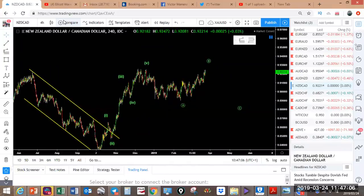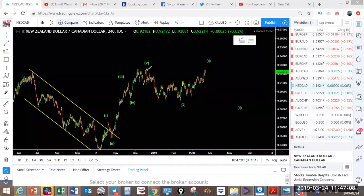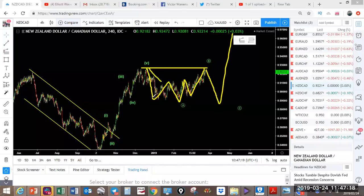This is the structure: 1, 2, 3, 4, 5 to the upside. Now we're making these 1, 2, 3 waves down, 1, 2, 3 waves up. Are we going to retest here and look to come down here before we go, or is this all the correction? Okay, so that will be determined by the structure here. If we get a corrective structure here that will push up higher, that means this is all the correction. If we don't get that corrective structure there, that means this will get us an impulsive move on retesting the top here and coming back for one more, making this a 1, 2, 3 wave structure before we push higher.